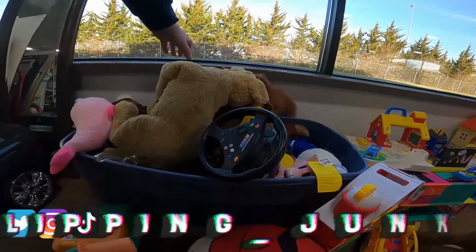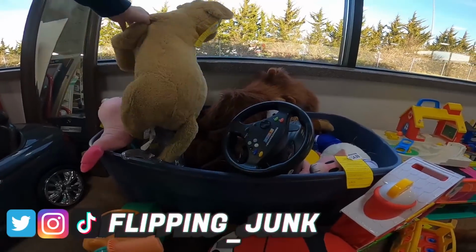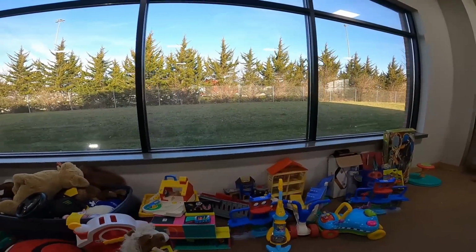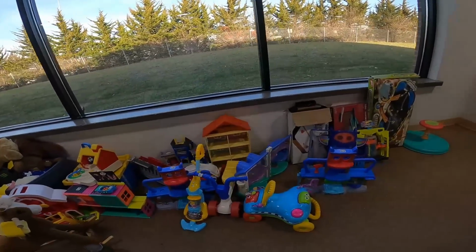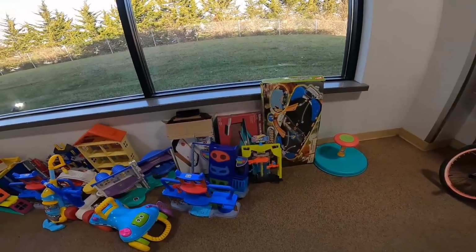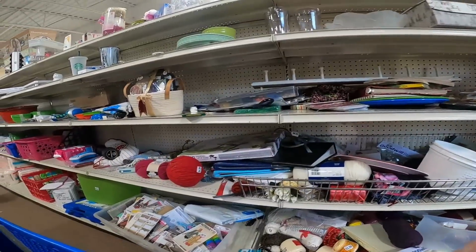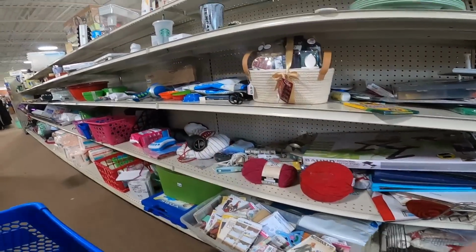Here's some plush. There's like an Xbox car controller in there. That was priced high. I don't remember exactly how much it was priced, but even if it wasn't priced high, usually not worth picking up unless it's a good model. Some models are very good. The basic ones like that, not so much.